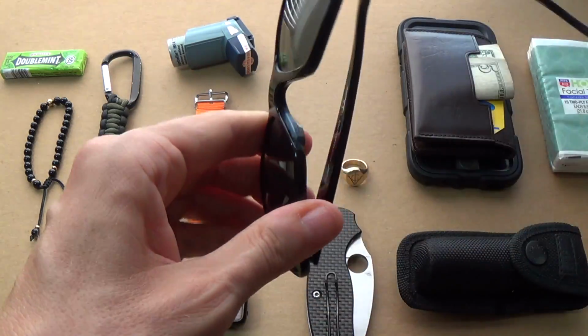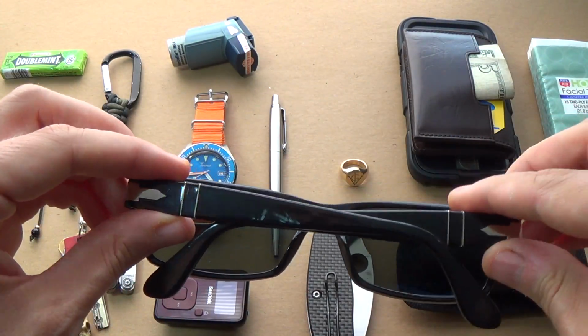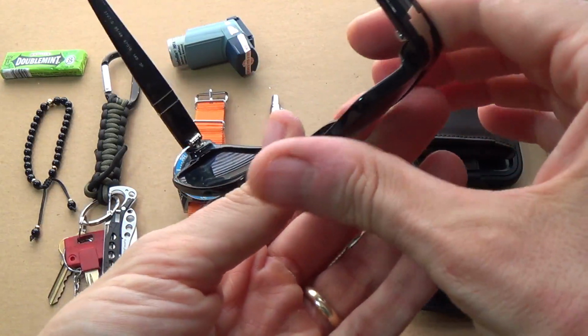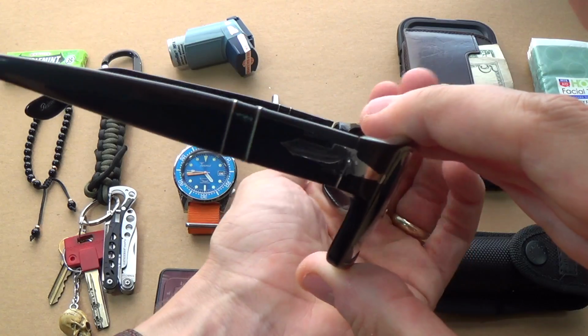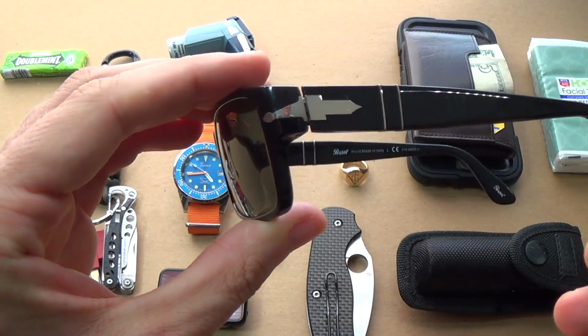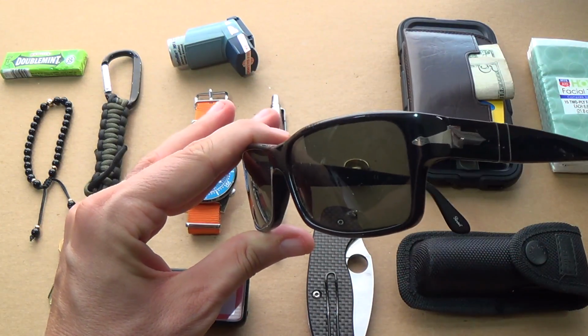They have some of the best lenses, they have the best frames out there, they're extremely tough, and also style-wise they are classic. Some of their tortoiseshell ones are gorgeous. Round shades don't do it for me. I have to have square ones. It fits my style and the shape of my head.